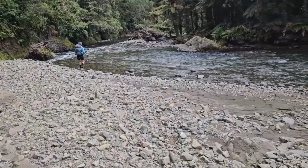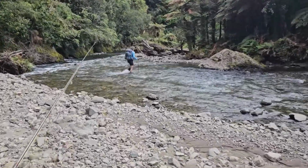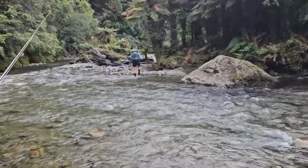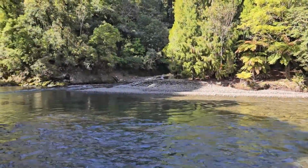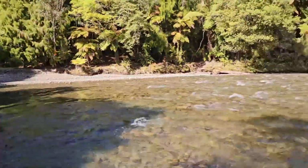Well, we're just leaving a lovely little campsite in the Makakoere and going to head downstream to where it meets with the Kahunui, and that's where it forms the Waiweka. It'll be about 20 minutes, half an hour, depending how many pools I try and fish. This is the junction of the Makakoere, where it meets the Kahunui, and then becomes the Waiweka.